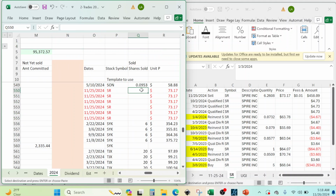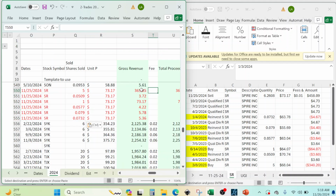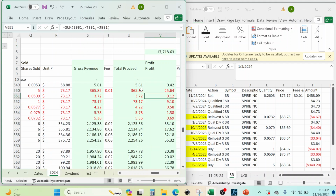And we can just paste it there. And the fee is what, a penny. We can just put on the first one, and that's it. And let's see how we did. So the profit for this one, every single thing is a profit here. That's nice. Should we have sold it?